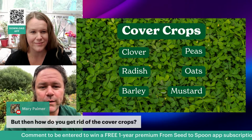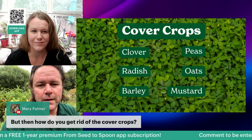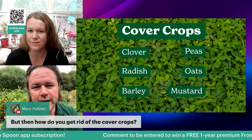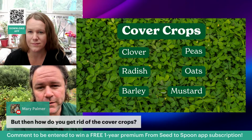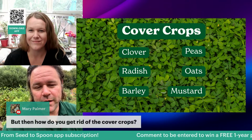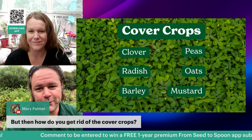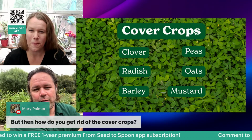There's a number of ways you can get rid of them. You can just cut them down in the spring and work the roots in. What we're going to do is take our PVC hoop houses that we've got here, put chicken netting over one of them, put them over the beds, and put a couple chickens in there. So if you have chickens, that's a great way to get your bed turned over, feed your chickens, and the chickens will fertilize it. It's a great deal for everybody. So we're going to be doing a lot of that with our cover crops.